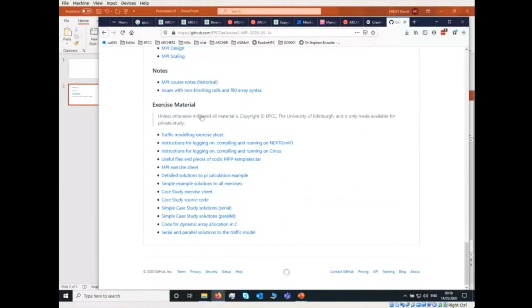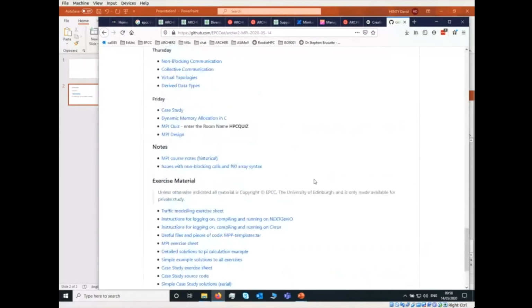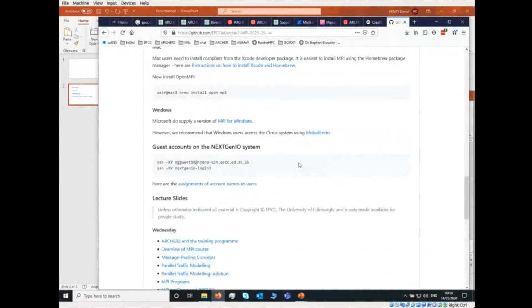I'll point you to that later, but one thing which might be useful is I've put up the machine we're going to be using: guest accounts in the next gen IO system. We're not going to do any programming practicals in this first session. We won't actually be using the machine until about midday, in the midday till one session, and that's where we'll get everyone logged on or help you use your laptop.